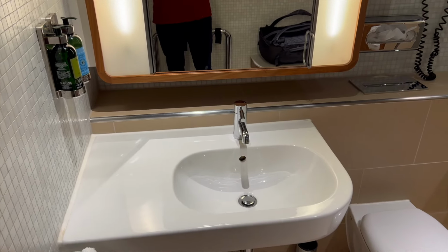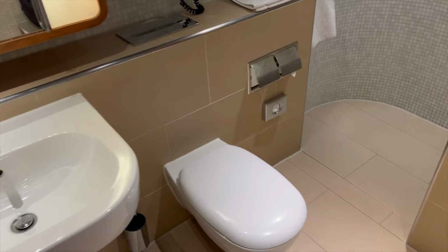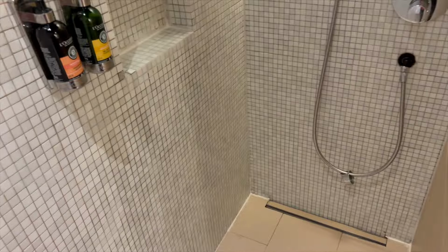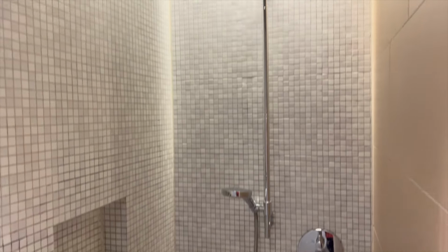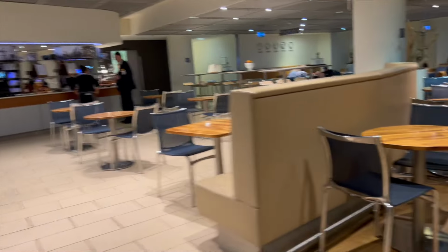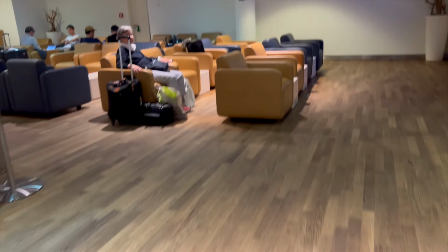And that's exactly what I'm gonna do now. These shower rooms are really nice and you'll find everything you need to freshen up in the morning. Now I'm ready to start the day, so let's have a look at the lounge itself. There are a lot of seating options to work, relax or to eat, since there's also a big breakfast buffet.